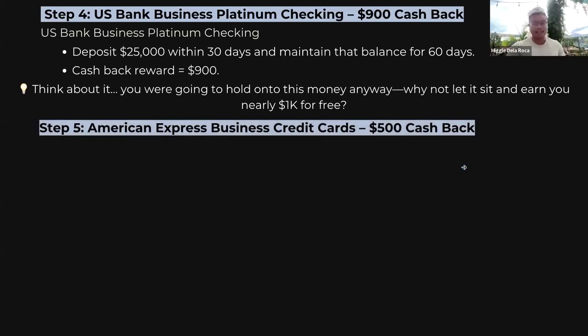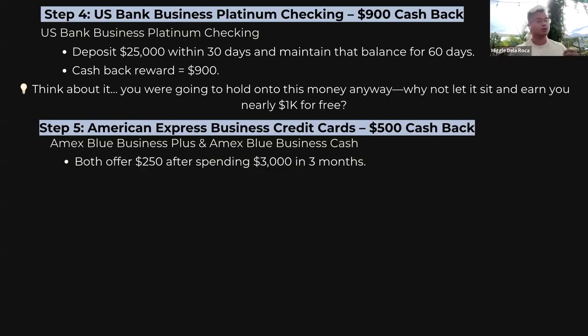So step number 5 is the American Express business credit cards. They give you $500 in cash back. So what we're going to do is open up the Amex Business Blue Plus and the Amex Business Blue Cash, and both are offering $250 just after spending 3K in 3 months. Should be easy for you if you have legit business expenses. But again, if it's hard for you, then continue sticking around. I'll walk you through a very creative way where you could still hit it and not even really spend your money. So, boom, right there, $500 cash back.